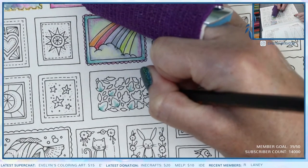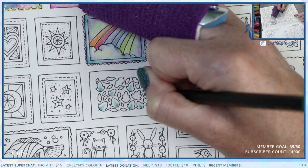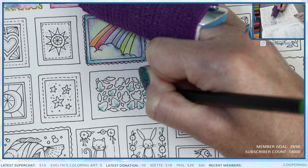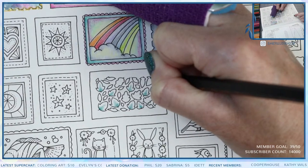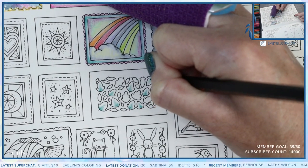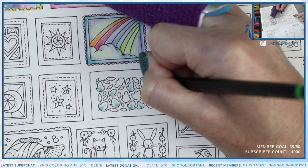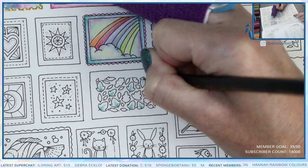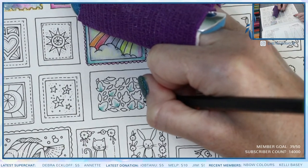Aw, awesome, Johanna. I'm so glad. Did you get the 12 or the 24? Every time I use this pencil, all I can keep thinking is, you're a wizard pencil. Let's go ahead and do this one, this color too.